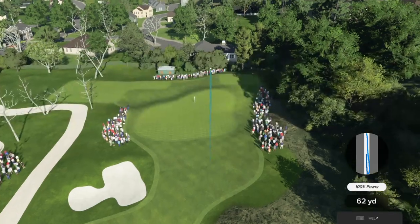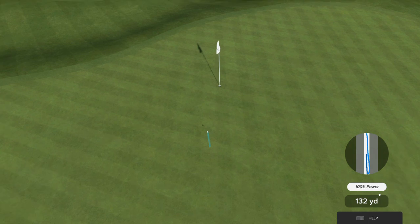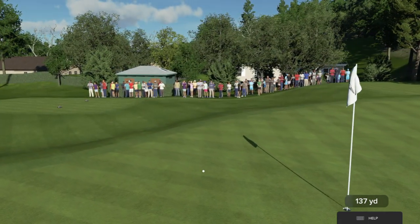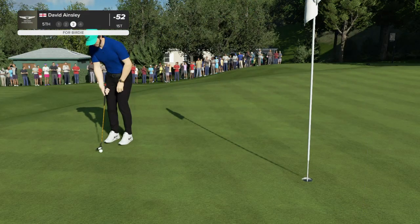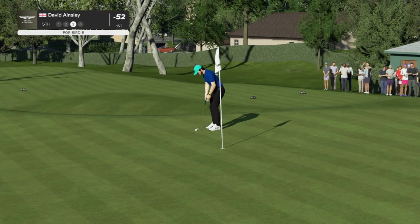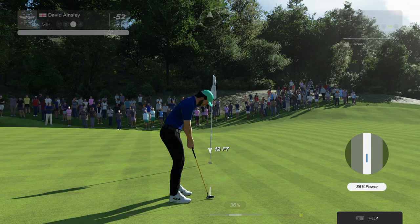And choosing the 8-iron here. Oh, what a gorgeous looking shot that is, Rich. And hitting yet another green here in regulation. Another green in regulation. This is an absolute clinic. Always love these opportunities, especially when it's for birdie.